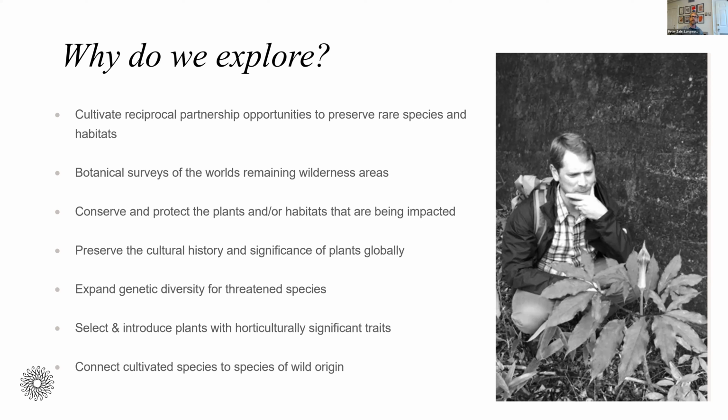And then lastly, what we might do is connect cultivated species to species of wild origin. And this could be for breeding disease resistance, it could be for crop improvement, it could be for conservation, it could be for any number of things. So there's many reasons that we do plant exploration beyond just bringing new plants to the gardens.